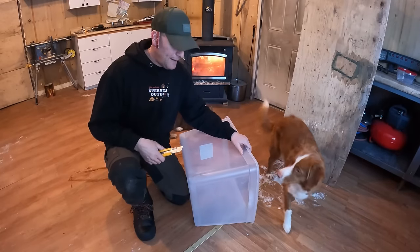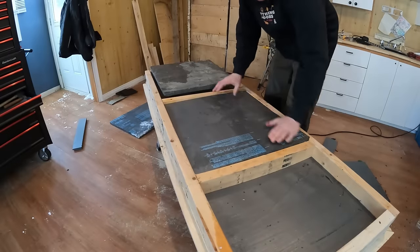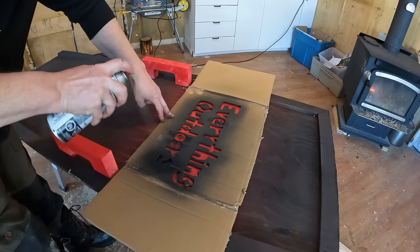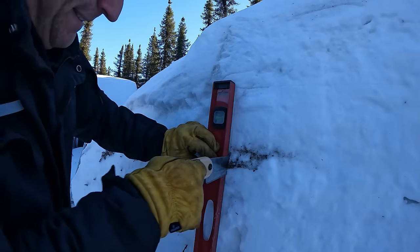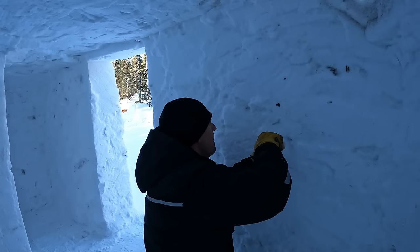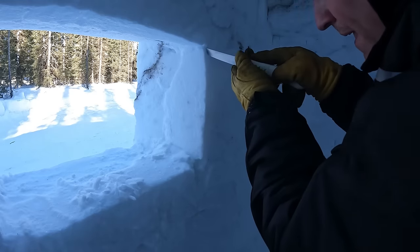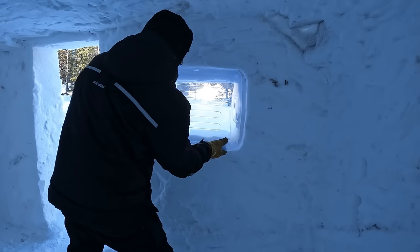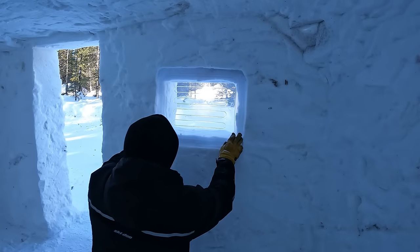This is just an old Tupperware container that I had lying around. It's transparent. I'll use it for my windows. Insulate this door a little bit. So satisfying to curve. My goodness, that's the easiest window I ever put in my life.